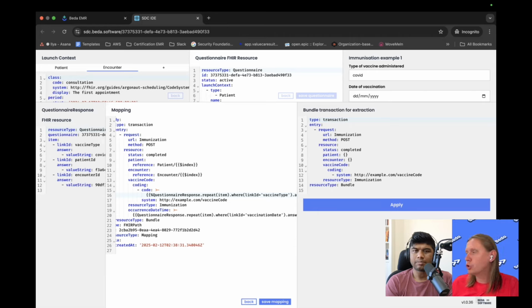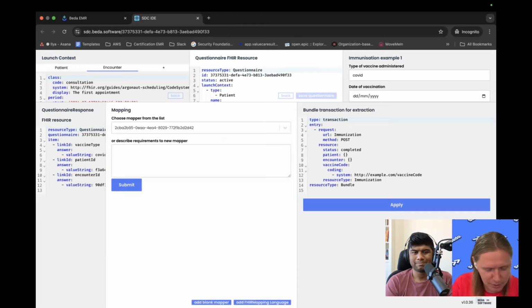So that's why my approach in leveraging AI is to always have a step where a human verifies the result. So I can generate a questionnaire with AI, but after that I can manually update it in the builder. I can generate a mapper with AI. After that, I can manually adjust the mapping. Let's try a third time.